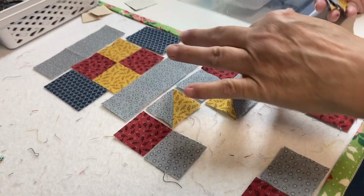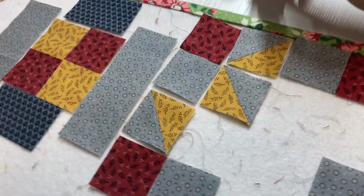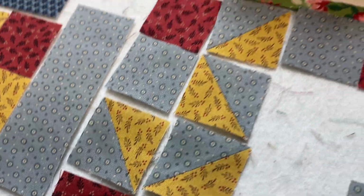And I'm just laying my half square triangles out. Look, they're perfect. They're perfectly dead on at every point. And it's just awesome. So I'm just laying them out here.